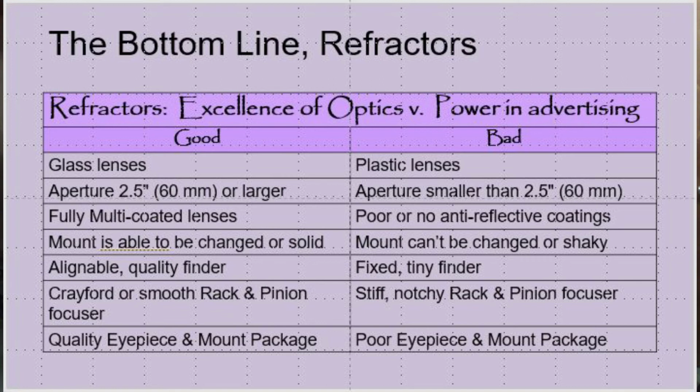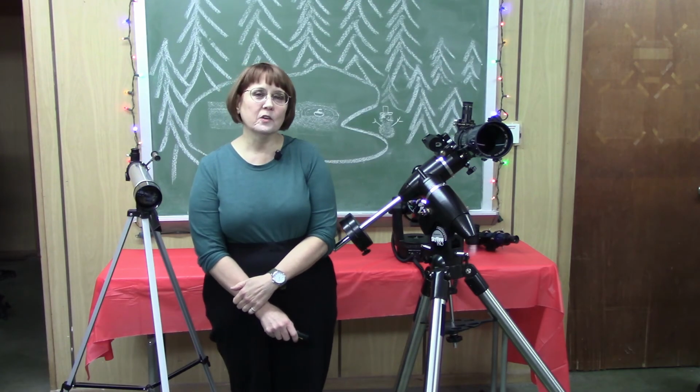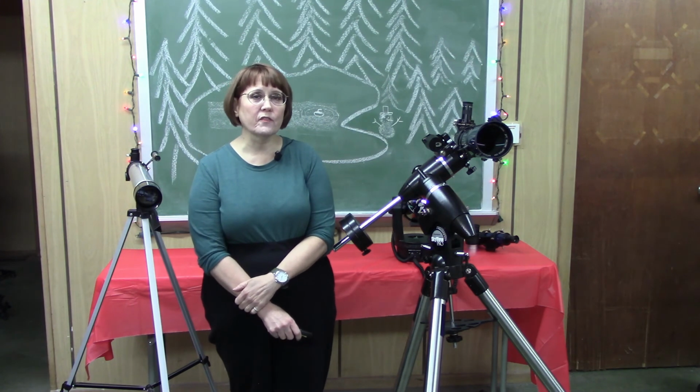Bad refractors? Some have plastic lenses. Oh my, just avoid those. They have an aperture that's smaller than 2.5 inches, poor or no anti-reflective coatings, a mount that is shaky and can't be changed, a fixed, tiny finder, a stiff, notchy rack and pinion focuser, or a poor eyepiece and mount package. Take note of the differences when you choose which refractor to buy.